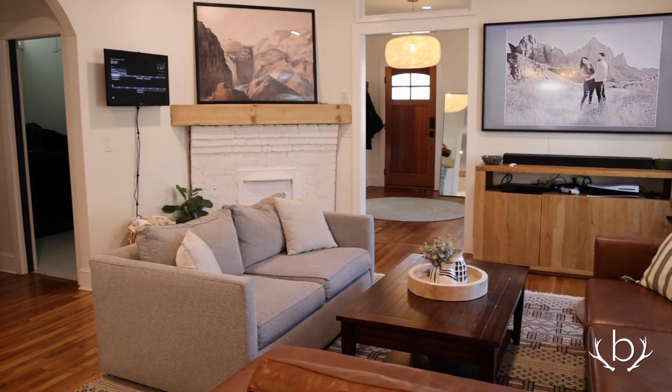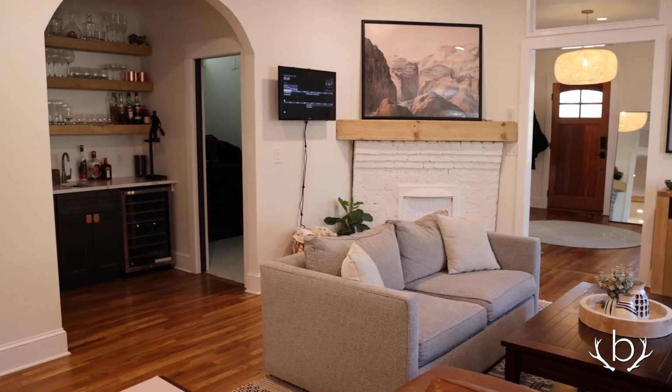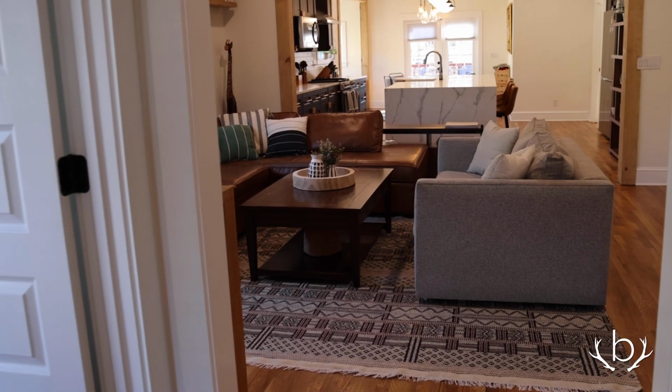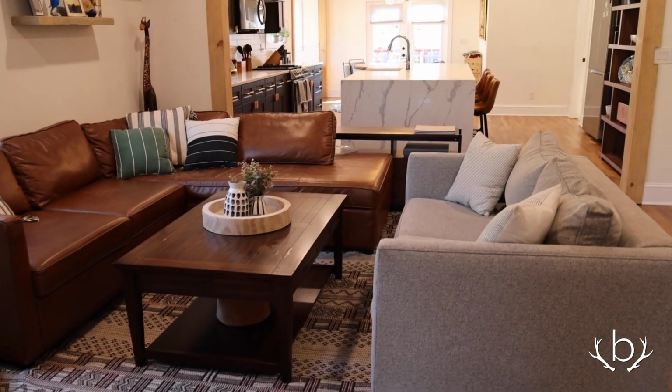I really enjoyed working with Chris on the design and picking out the layout of the house that we wanted, because it felt very tailored to how we live and how we use our space. Hey, I'm Chris Hunkley with Terminus Design Group, and I am the architect who helped Sydney and Mike with the renovation of this beautiful historic West End bungalow.